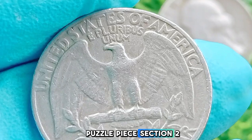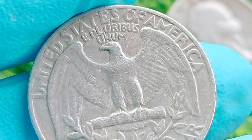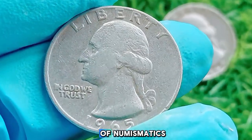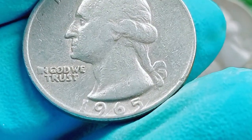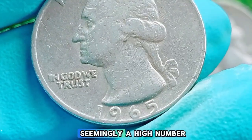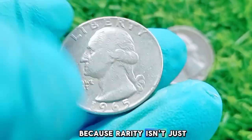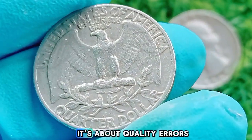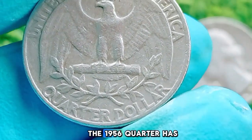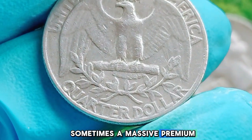Section 2, 1956, why this year matters. 1956 was not a year of war or dramatic economic shifts, but in the world of numismatics, it's an important one. Over 44 million Washington quarters were minted that year across Philadelphia and Denver, seemingly a high number, right? So why is it rare? Because rarity isn't just about quantity. It's about quality, errors, varieties, and condition. The 1956 quarter has several hidden gems that collectors pay a premium for, sometimes a massive premium.